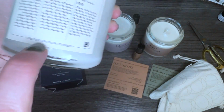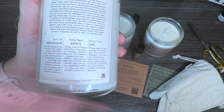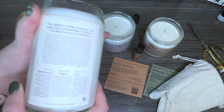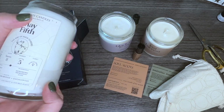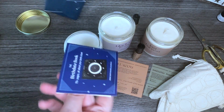I think it's interesting, the Day of High Towers. I've never heard that part. I've known a lot about my birth chart and birth things like tarot. I study astrology, I study tarot, and numerology I actually study on my own. So I think this is something super cool to give someone that's into any of these things, even if they aren't. They can learn more things and get this candle, and it's unique for them. And there's a little information thing in here too.